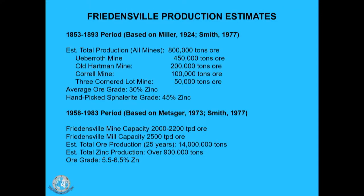So just a quick look at what came from the mine historically. They produced about 800,000 tons of ore, we figure, from the historic mines. But of course, in the early days, they had ore that was running somewhere in the neighborhood of 30%, and they could hand pick ore up to 45% zinc. So this was truly a zinc mine that was more like a gold mine. It was hard to lose money on this.